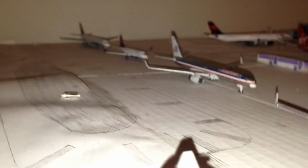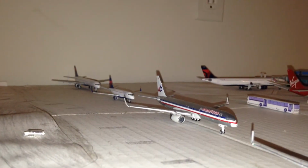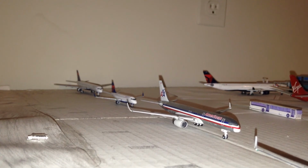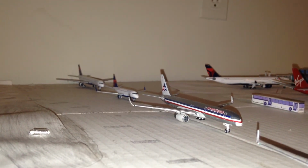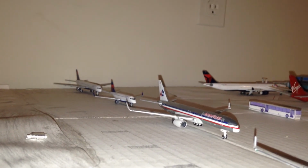So that's the airport for now, and from last count, I am up to 30 models. Yeah, let's leave off on a shot right here. So when I last counted, I was on 30 models. Yeah, I have exactly 30 models, and the two coming in, that'll make 32. So yeah, the collection is getting bigger.